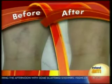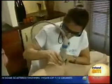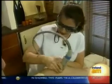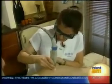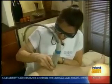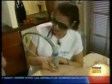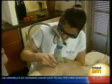If there's just a very few vessels, you could get away with 2 or 3 treatments. In Brenda's case, she has quite a widespread amount of vessels. She would need easily 5 or 6 treatments with intervals of about a month apart. We'd probably advise Brenda to wear support tights afterwards, because it helps prevent the vessel from refilling. So there's a little bit of aftercare.